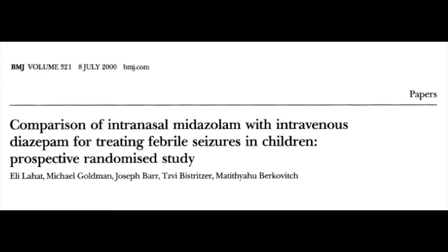Yeah, again, another study with better methods, but still not perfect. There's a lot of kids that were originally enrolled and they were excluded for unknown or unclear reasons. And, again, an unblinded study, which it may be impossible to really do a blinded study for something like this, given how quickly these interventions are given. But again, more direct evidence, but still sort of indirect evidence that the intranasal route is an acceptable alternative.